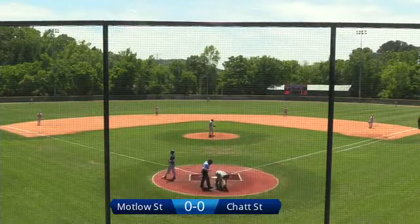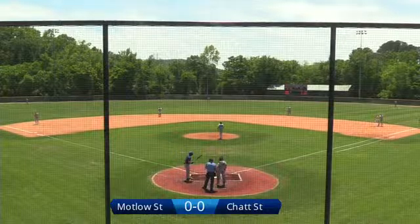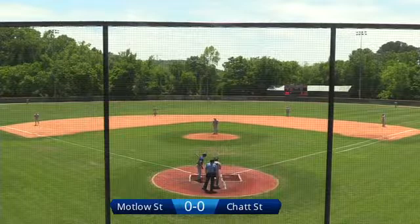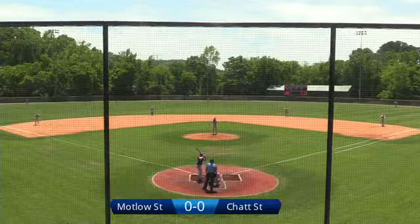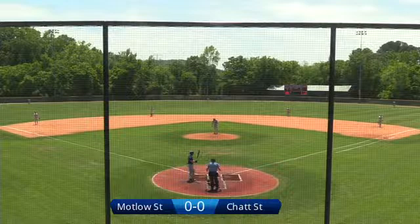And the 1-0 pitch is another low and away fastball for a 2-0 count. Devin getting quickly ahead in the count and a good hitter's 2-0 count. Caleb West on the mound getting ready for the 2-0 pitch. And here it comes. And Devin swings and misses at the fastball. A little behind on the fastball since it was up.